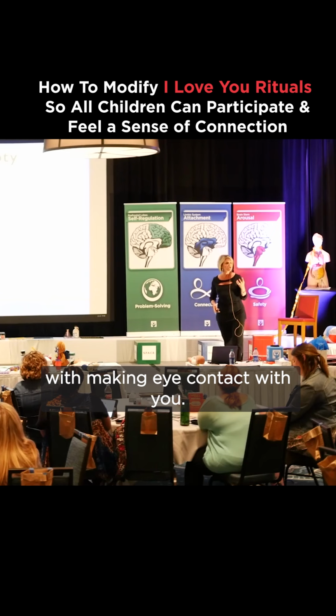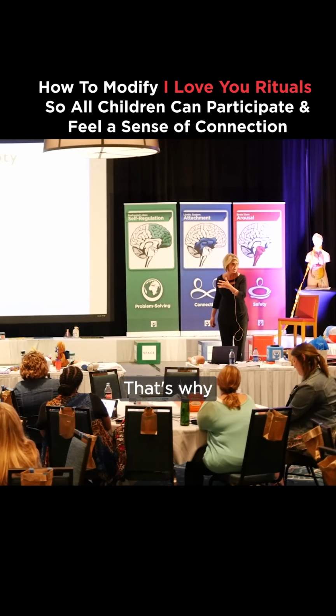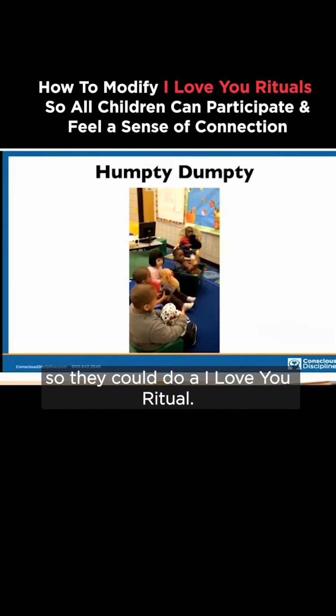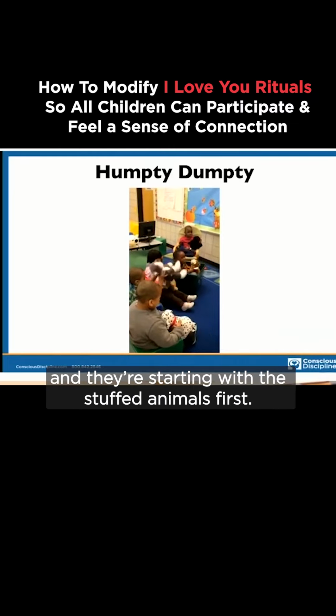When you've got children that struggle with making eye contact with you, you can always start off with stuffed animals. That's why we have Bailey Bear with big eyes. So they could do an I love you ritual with stuffed animals. See this? So they're doing Humpty Dumpty, and they're starting with the stuffed animals first.